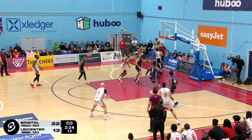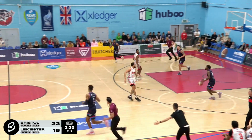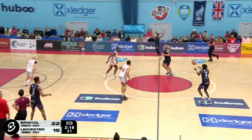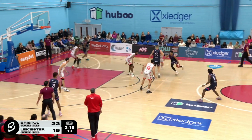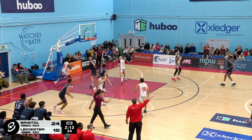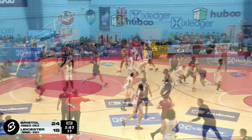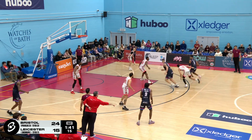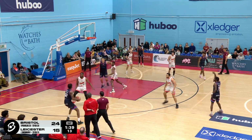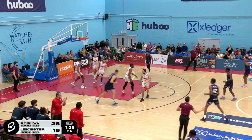Holmes trying to find that room towards the basket, and he does a great job of finding that path. As we see, Bristol are a really aggressive team, a really tough team on defense. They use a lot of physicality. As we see there again, another easy basket, getting into that paint and scoring easily. Which Trajan Jacob's going to turn up today? I've said it more than one time on broadcast, but he is the X factor for the Bristol Flyers. If he gets going, they're a tough team to beat.